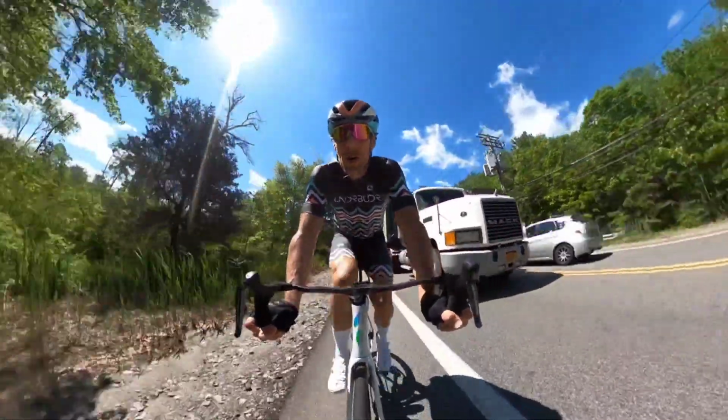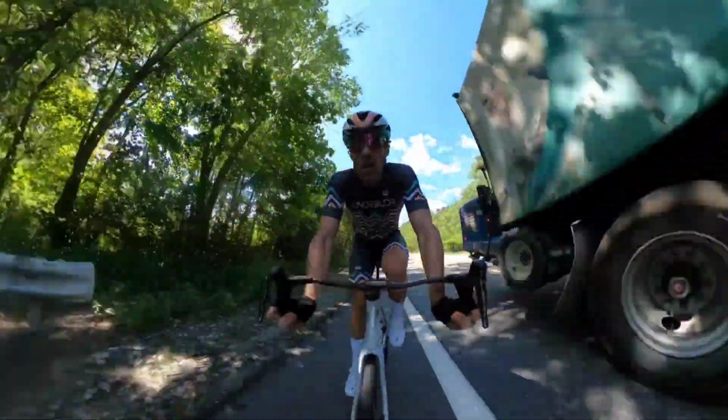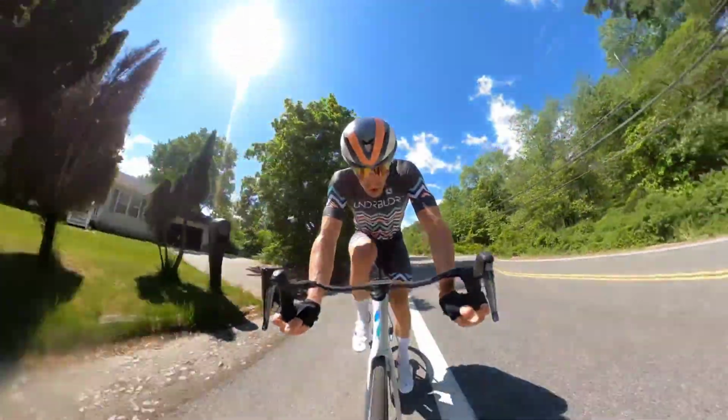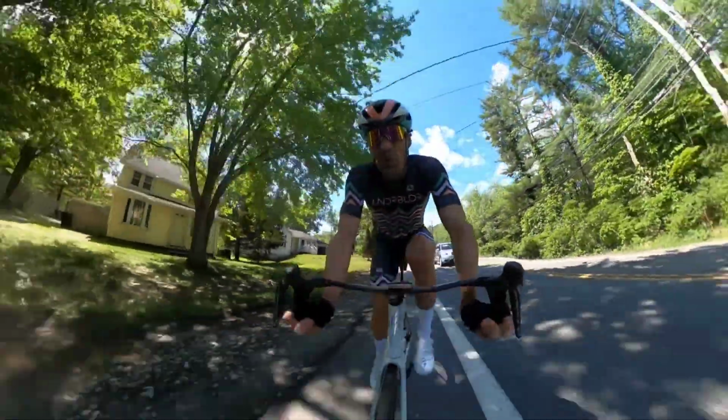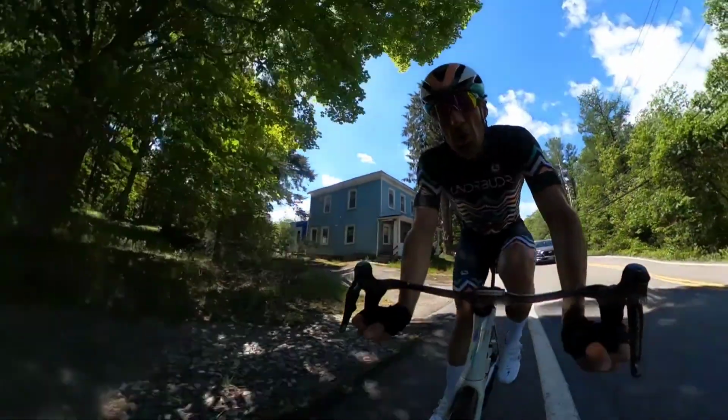Since this is the last section, you should be giving it all you got anyway. If you find a fast wheel, hop on and try to work together to improve your time. There aren't too many indicators for the finish. You might see this blue building on the right, and you have about 1 or 2 minutes before a fork in the road, where you'll see the finish.